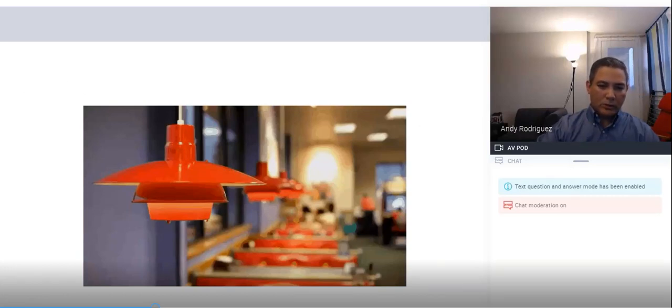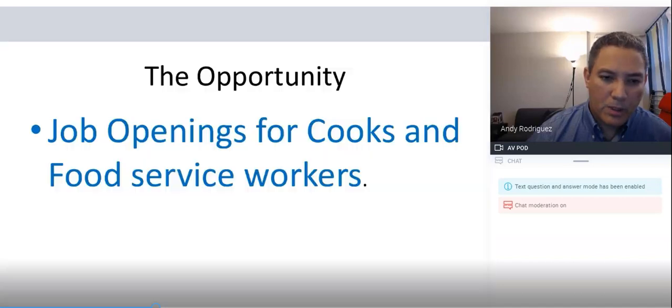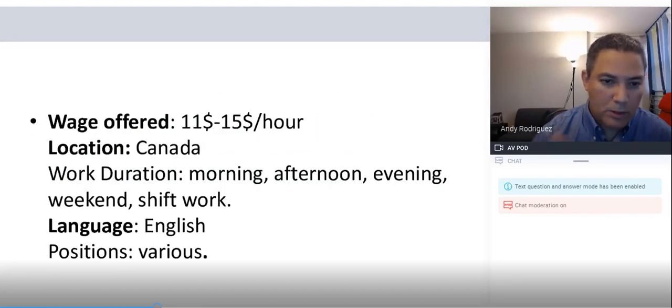Interesting. So we saw two different job posts that we have available right now. And if we want to revisit, basically, the opportunity is job openings for cooks and food service workers. And that's what we saw. Just as a summary, the wages offered between the two positions were between 11 and 15 per hour. The location, of course, is in Canada.